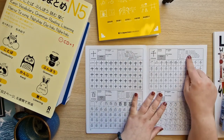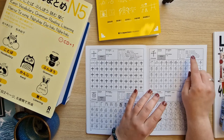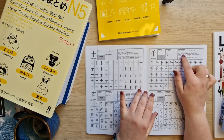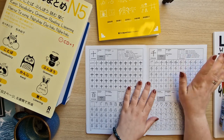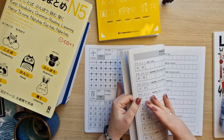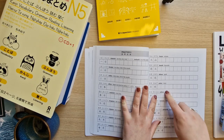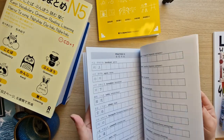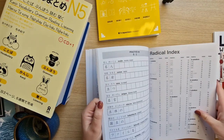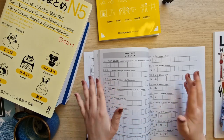And also they give the Romaji reading, which I do not recommend focusing on. I would recommend going through the kanji and really going through the hiragana readings or katakana readings, but not using Romaji. Then the second part of the book does give you some exercises for writing down vocabulary, which is good, of course. It's definitely not a bad workbook. There is no answer key because you don't really do exercises. You just write the kanji and the words over and over.